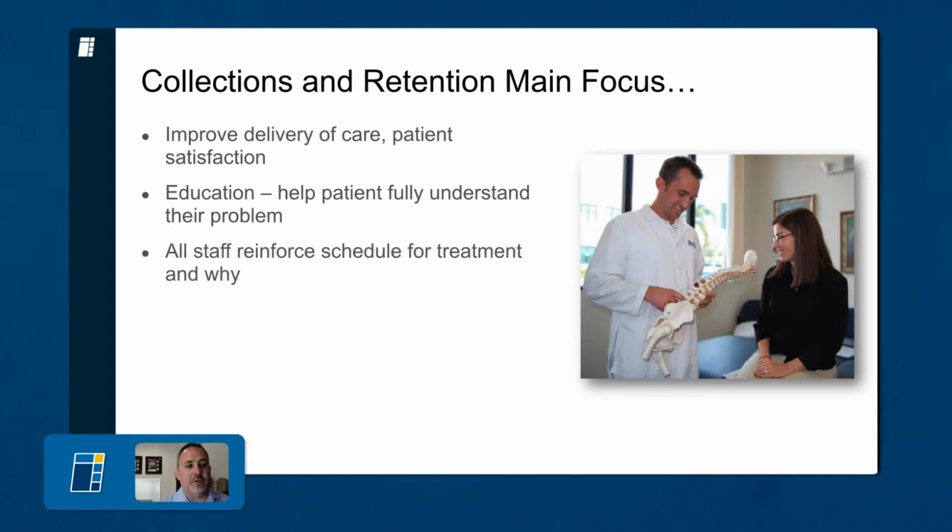And all the staff should be reinforcing the schedule for the treatment and the why behind that. And so this is where I think a lot of clinics are maybe a little bit weak in the training for our front desk and our billing, and then our therapists, on making sure that they really work hard on explaining to the patient the reasons why they need to be coming in for the frequency of treatment that's prescribed.